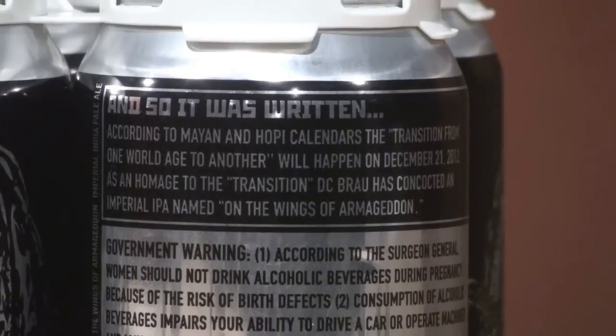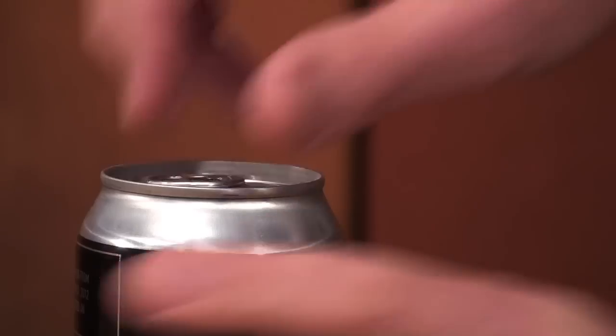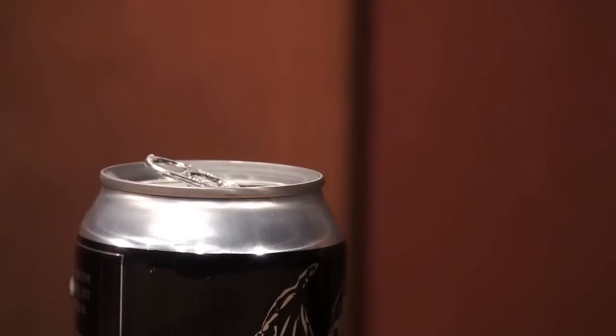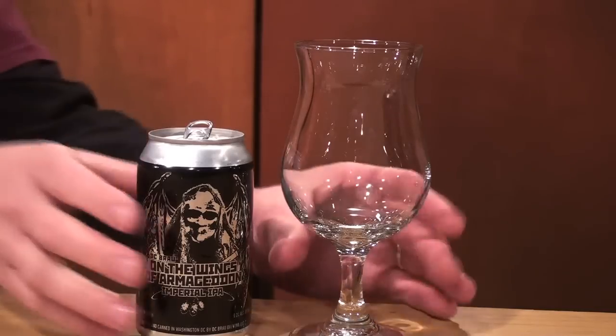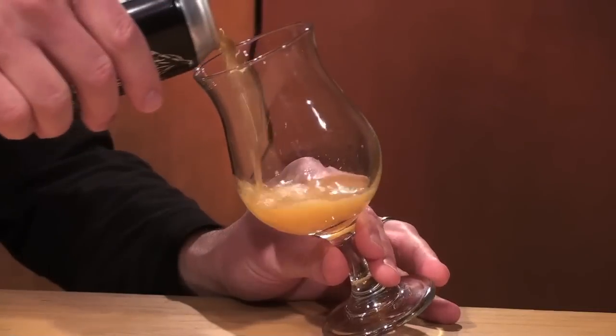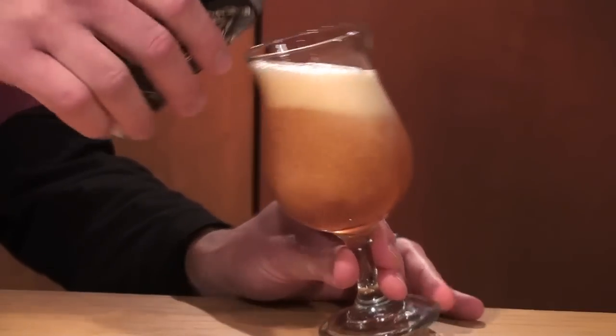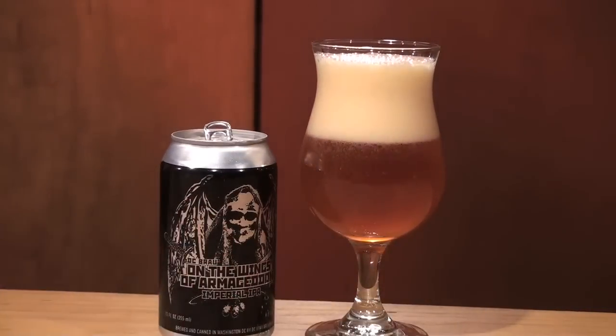Always drink your IPAs as fresh as possible. Wings of Armageddon was brewed as a tribute to the Mayan end of the world on December 21st, 2012. It is brewed with only one hop, Falconer's Flight. They also use pale malt, carapils, and malted wheat. The packaging says enjoy it out of a glass or straight from the can. My vote is to pour it into a snifter, tulip glass, or oversized wine glass if you have one available to you.